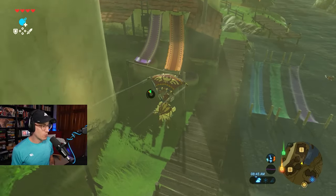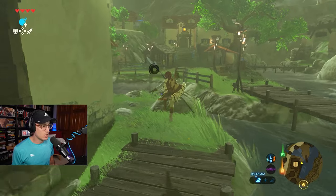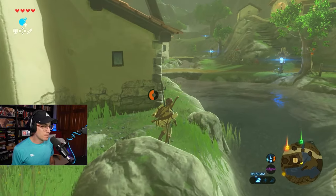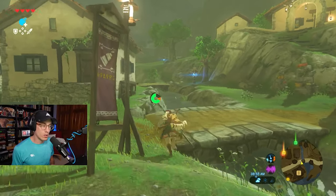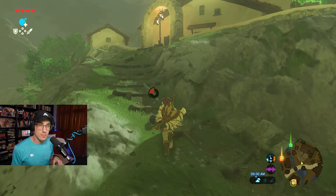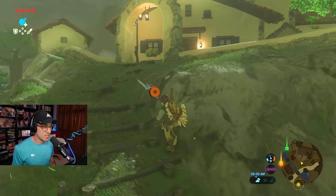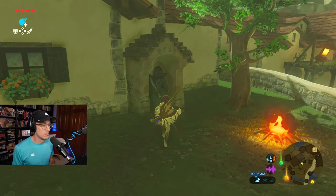Maybe going straight for the tower is not the right call. Maybe I just go around it, you know? Maybe we go for just the river itself, ignoring the tower. I really like having a map, though.